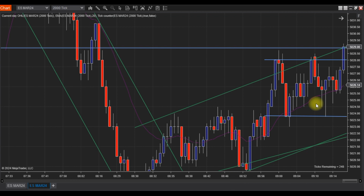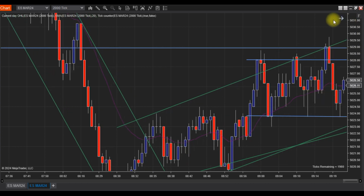So no, we need something significant. We need like a bull bar this size or that size or even bigger than that. We need it to close above the high. We need it to close above here. That might be a breakout. This is unconvincing though. This is nothing. It's unconvincing.